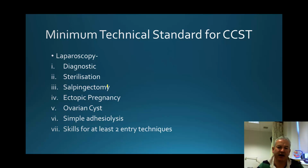They should also be able to look after simple ovarian cysts. Some larger cysts like dermoids and endometriomas can be quite complex and difficult to deal with, but simple ovarian cysts certainly should be well within the remit from a technical point of view for most of our trainees. Simple adhesiolysis, and also understanding and having the ability to perform the skills for at least two entry techniques.